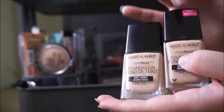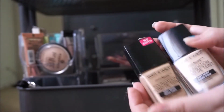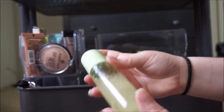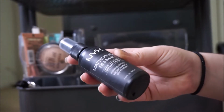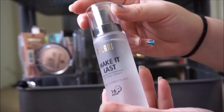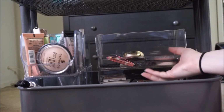I do mix them, but this one is light, so it is nice that I can mix it with other foundations, because I do think this is a solid foundation. And then I also keep my spray, so I have my Pixie Glow Mist, which I really like. I have NYX Matte Finish, which I really like. And then I have my Milani Make It Last, which is awesome. Then I'm gonna just go in the back.